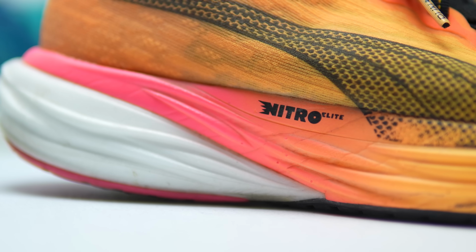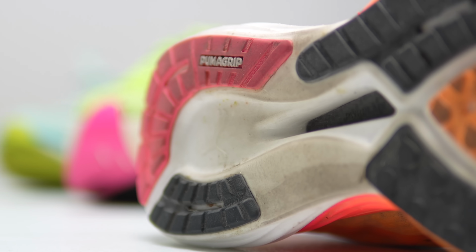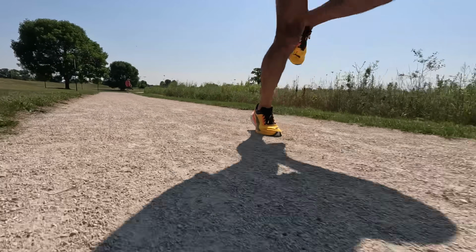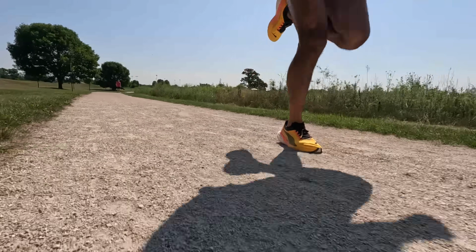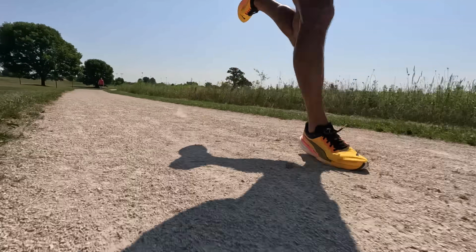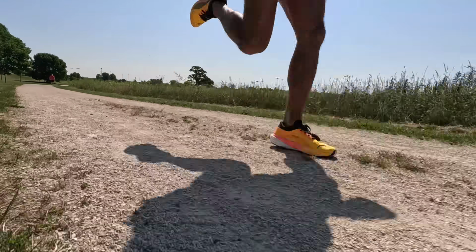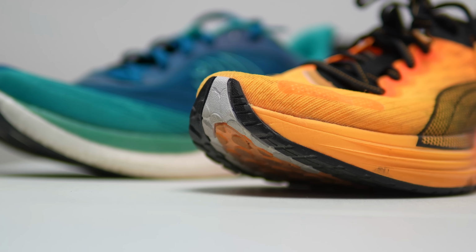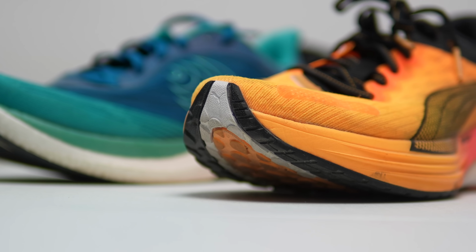It also has a carbon fiber plate. So what they've done with this shoe is they've given it that really nice super foam, but they've given it an extra tall stack height compared to the Nitro Elite 2. And it makes for a shoe that with that carbon fiber plate picks up really nicely. It's excellent at that threshold mile repeat type of workout that you guys know that I love to do so frequently, but it also has enough cushion and it's set up with the upper that you can do a lot of daily training miles in it as well.